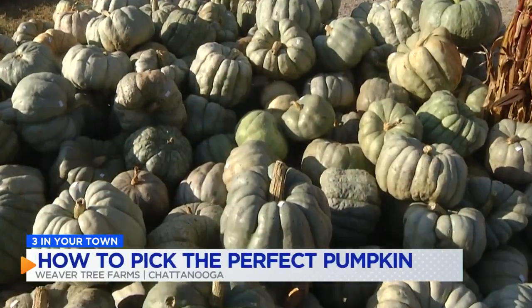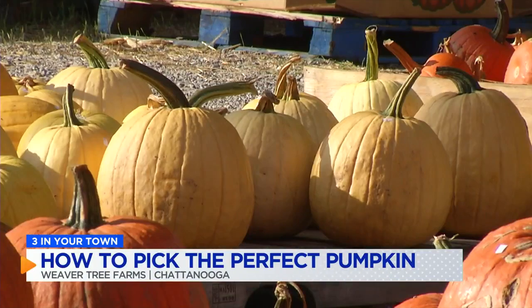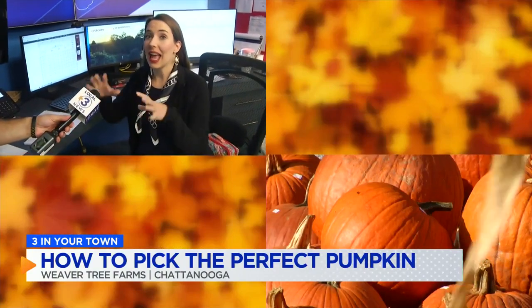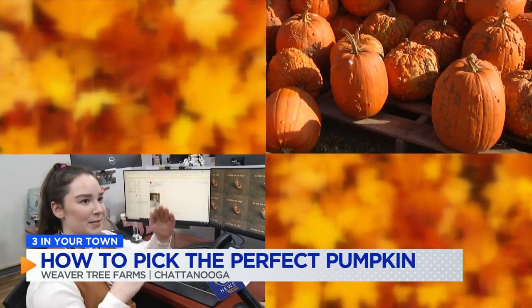And that, my friend, is exactly the point of this story. We asked a lot of people in the newsroom, and suffice it to say, I couldn't find the exact right answer. Here's the deal. I like a good round pumpkin. The right amount of roundness, but also tall.